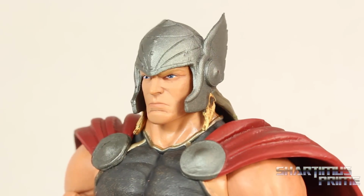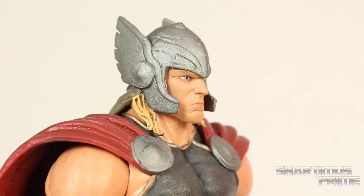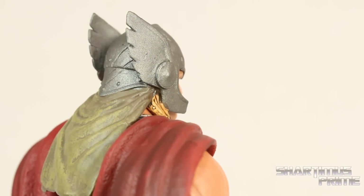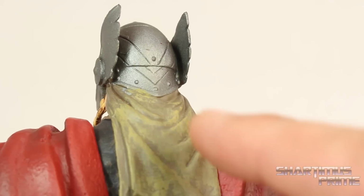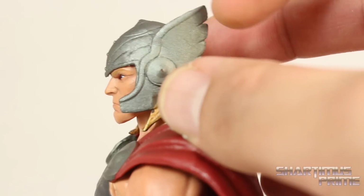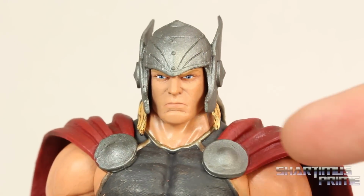Now the figure comes with two head sculpts, which I think is great. You get the helmeted version and then you get the helmetless version. And the whole look for this Thor figure is from the God of Thunder comics, which I think is really cool. I think this is a very cool look for Thor. I really love the detail in the helmet though. You get this little sash piece hanging down right over there, nice paint detail. And these wing pieces are made out of very soft, pliable material, so you don't have to worry about breaking them. I really like the flesh tone.